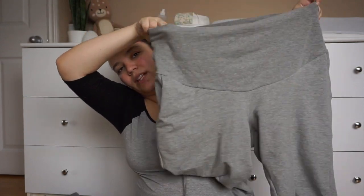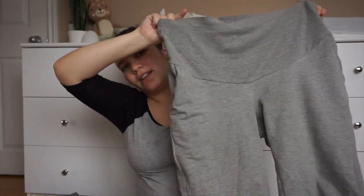So they have a really loose belly band. They go over your belly. They have pockets, and yeah, they've been really comfy, so I've been wearing those a lot as well. And they're the only pants I wear. These and my lululemons, that's about it.